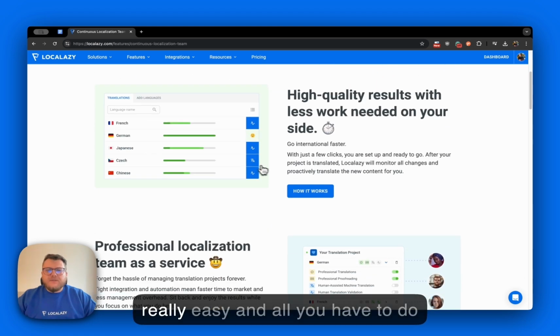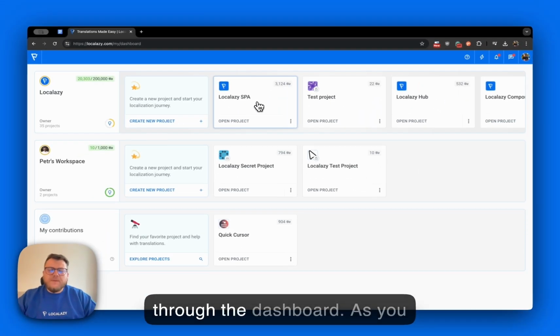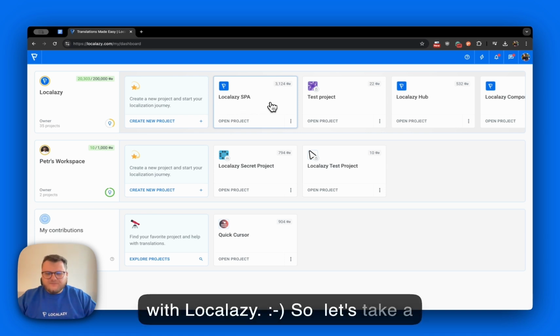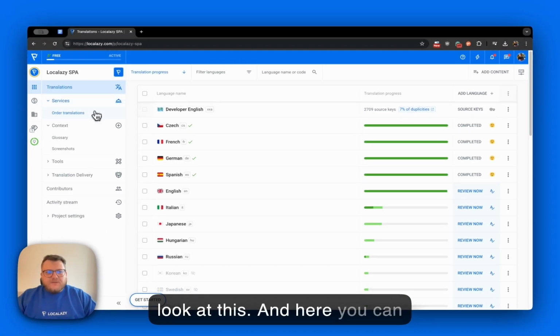It's really easy, and all you have to do is to visit your project. Let's go through the dashboard. As you can see, we translate Localazy with Localazy, so let's take a look at this. And here you can see under the services section, there's the order translation screen.